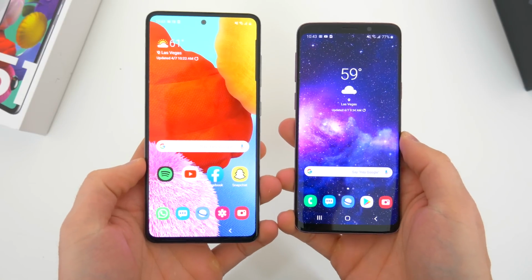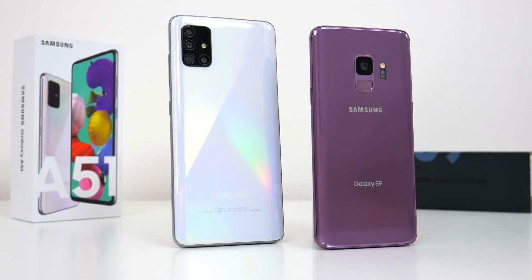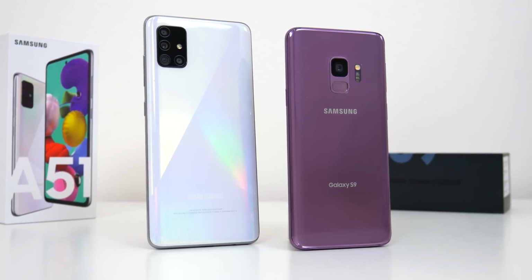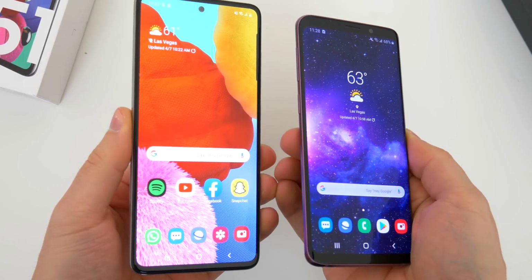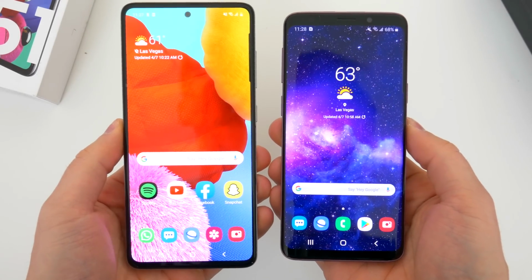The S9, of course, is a couple years old now, but still offers a lot. And while the A51 I think is still a great, relatively new mid-range phone with a lot to offer too, I'm not sure it's enough to hold up against even a 2-year-old flagship. But let's go ahead and see what each of these phones has to offer.